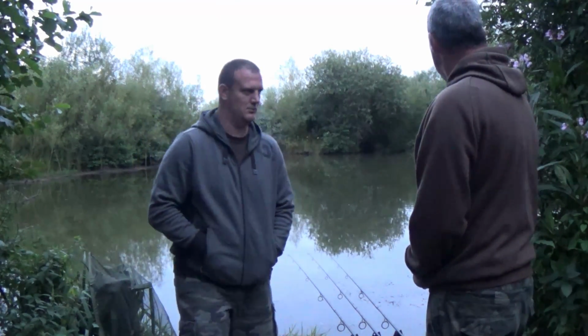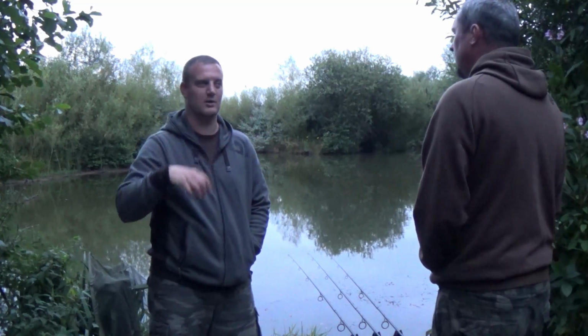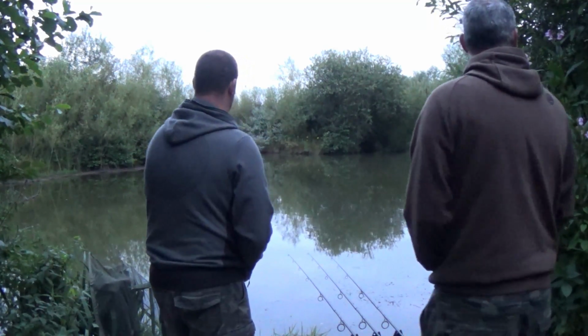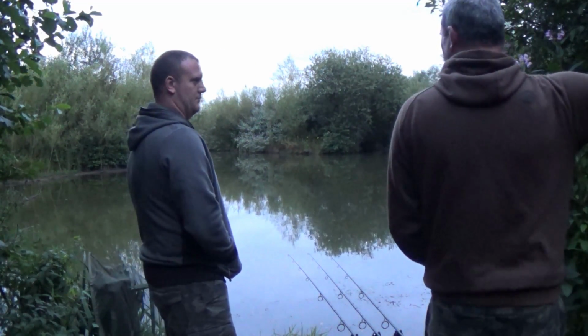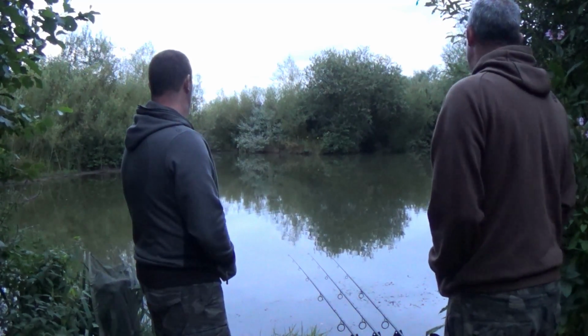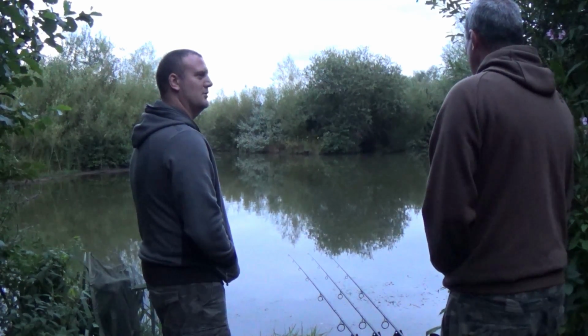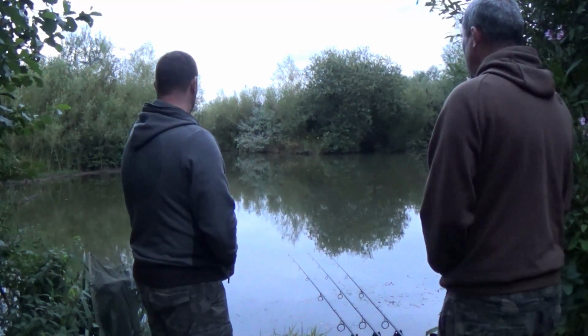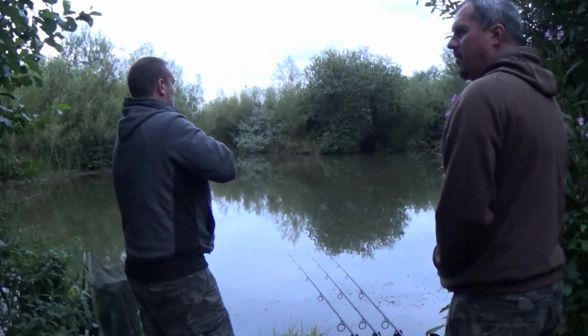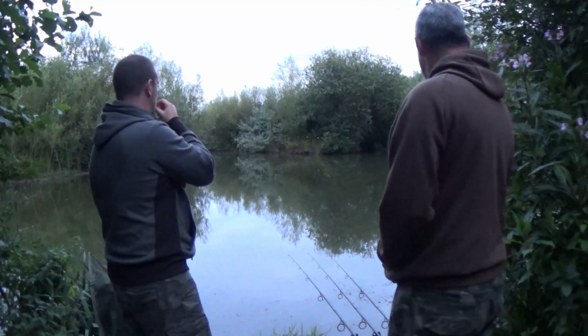So it's definitely a good crossroad swim, this one. But I think the good thing is from this swim, you can't see any other angler. No, not unless you poke your head through that gap. So it's sort of like you're in a little cove, but not. You know what I mean? To be fair, a lot of the swims are like little coves on here.